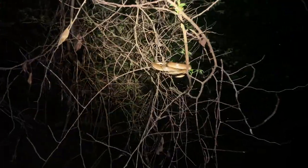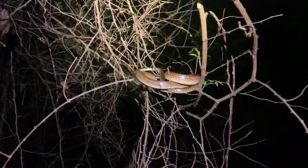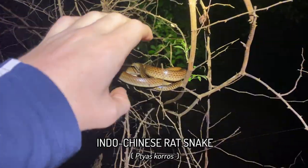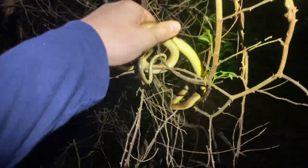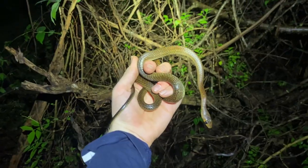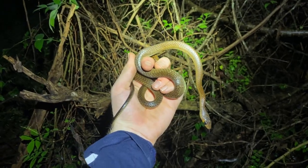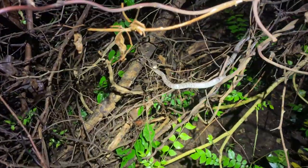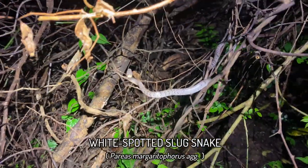All right, I just found the next catchable snake of our walk. And it is one that I've been looking to find in the Huahin area since I got here. That is the Indo-Chinese rat snake, Ptyas korros. Come here. Oh, look at that yellow venter. All right, I'm gonna calm it down then start filming again. All right, so just as I was calming down this korros, I looked in the same patch of bushes. There's a Pareas margaritophorus there as well.